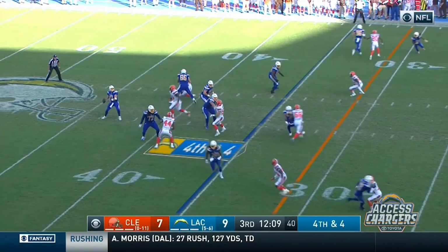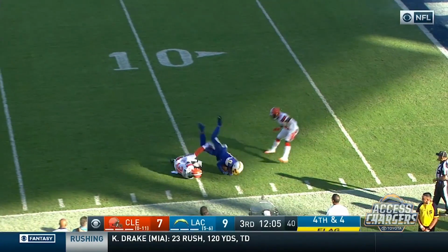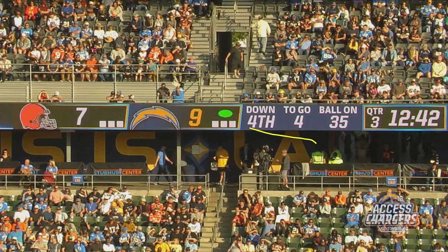They'll roll the dice here. 4th and 4. Rivers taking a shot near side. Allen with the catch.